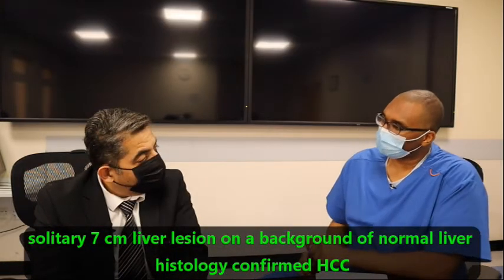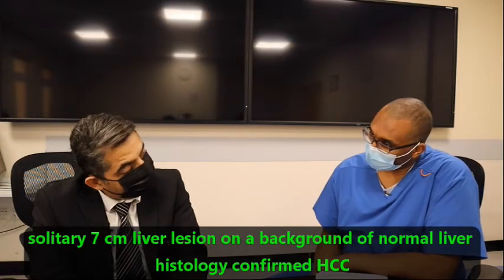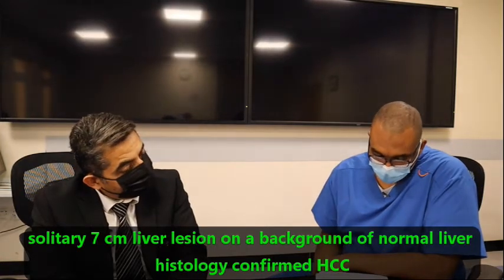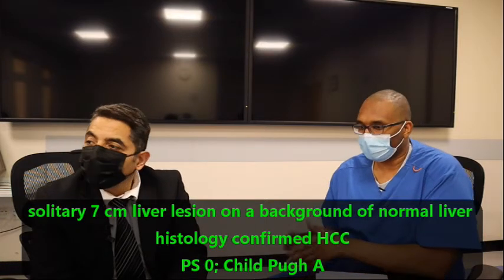Thank you, Dr. Kumar. The patient is actually fit and well. The blood tests are all within normal. Performance status is 0, and there is no evidence of portal hypertension. For the panel, what do you think we should do from here?